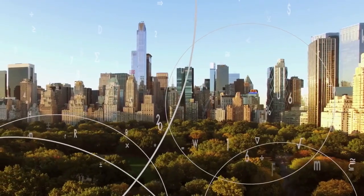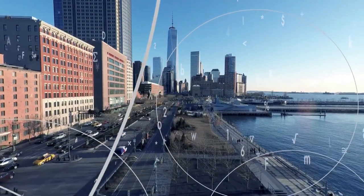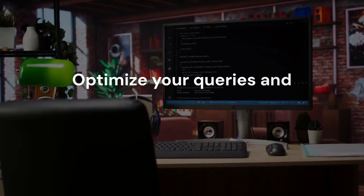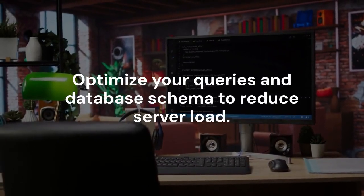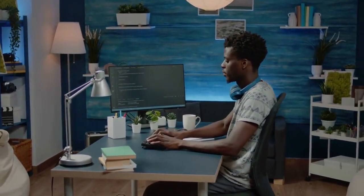High server load can also lead to timeouts. If your MySQL server is under heavy load, it might take longer to respond to connection requests, leading to timeouts. Monitor your server's CPU, memory, and disk I/O. Optimize your queries and database schema to reduce server load. Slow queries can significantly impact server performance.